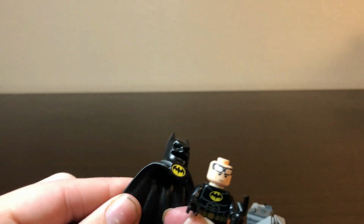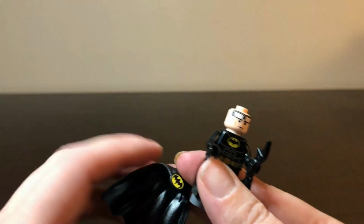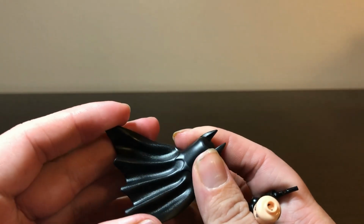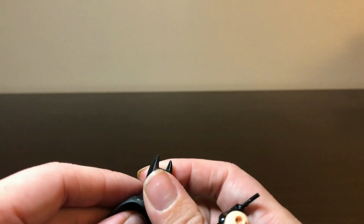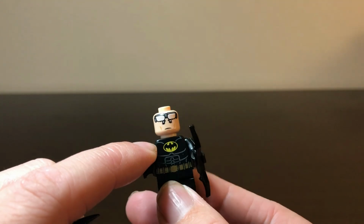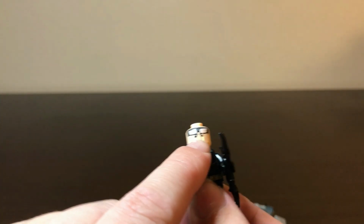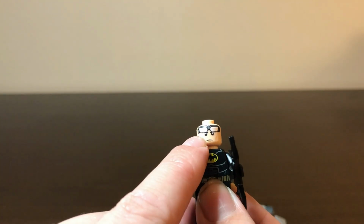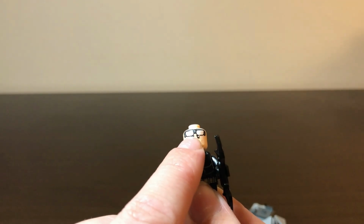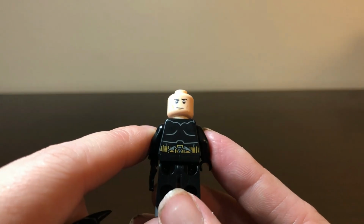It's not hard plastic. Of course, it's not as hard as the Lego minifigure plastic, but it is pretty solid. It's not really going to lose its shape. And of course, as you can see, what Batman looks like underneath the cowl, where he's got a pretty good looking face. They have the eyes as goggles set above the main body, and he does have an alternate face.